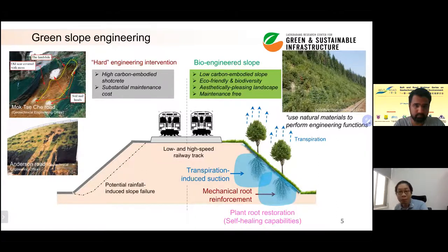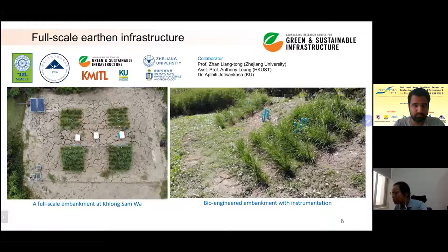I did my research on plants together with Dr. Ankit during my PhD, and then I further extended my research when I got back to Thailand. I have a full-scale embankment located in Bangkok right now, and I also have PhD students joining this seminar. They are working on a collaborative project with China, funded by the NRCT, the funder from Thailand, and we also obtained joint funding from the NSFC in China.